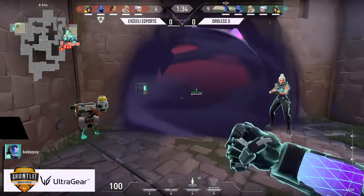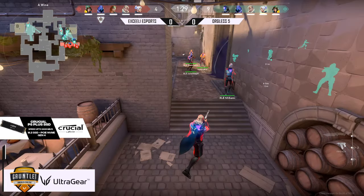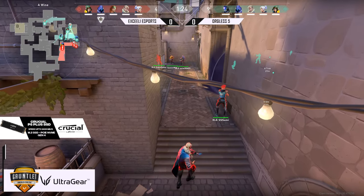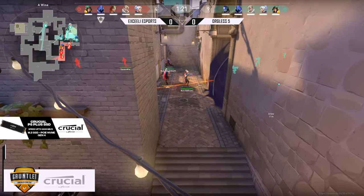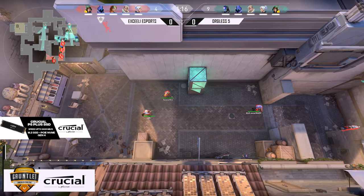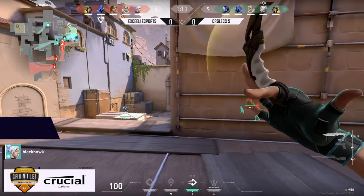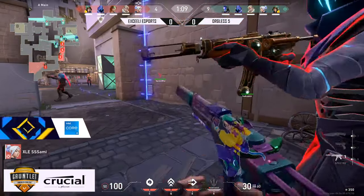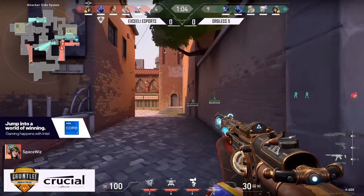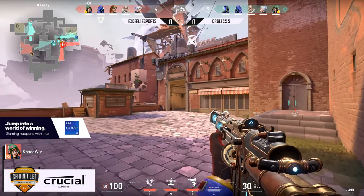Zai looks for the Sheriff shot. It doesn't connect, but he does have information. Four players here, and you know that there's a fifth as well, possibly. Exceeli are immediately discouraged. The fact that they're showing this much respect to these eco weapons just goes to show that they understand they cannot try to brute force any of these enemies. One second and they are dead. The aim game will always be on point, and that's one of the many reasons why they're going to opt to go in for a play like this.